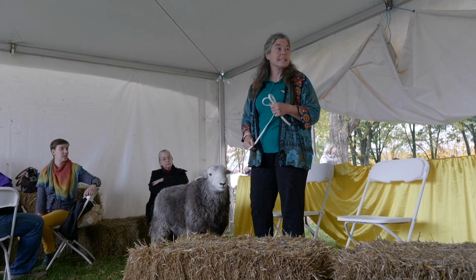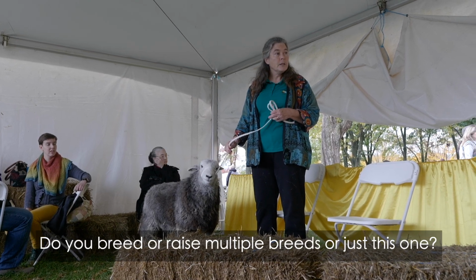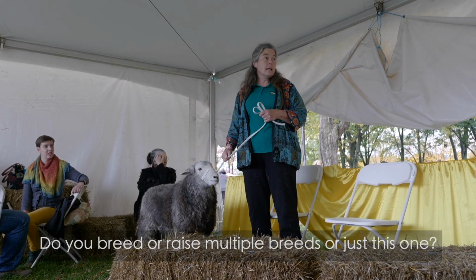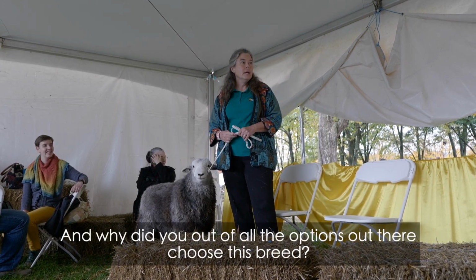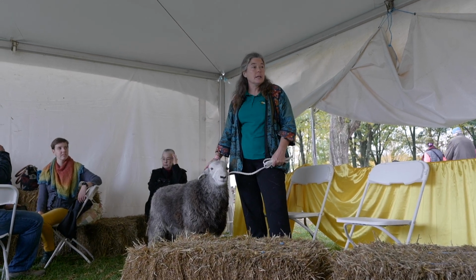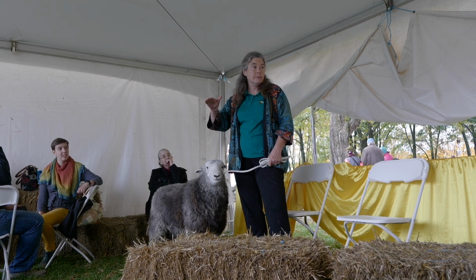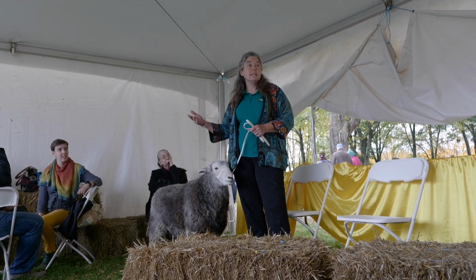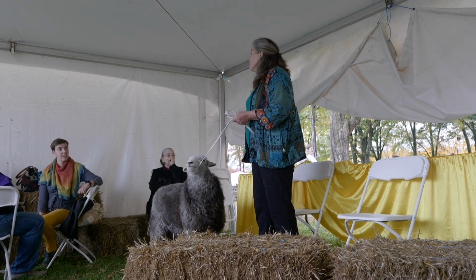Anything else? Yes? Do you breed or raise multiple breeds or just the... No, just the Herdwick. That's enough. And why did you, out of all the options out there? Well, I had raised Montadale Cross through 4-H and stuff, and they were getting bigger and bigger. So the show ring often dictates what size animals should be. They're not manageable out on the farm.